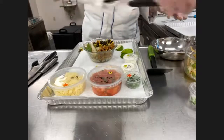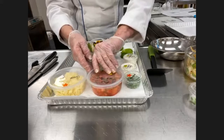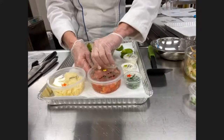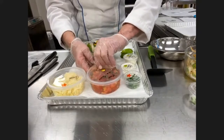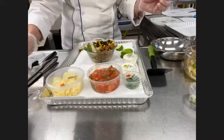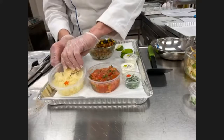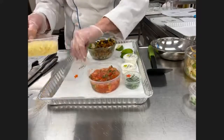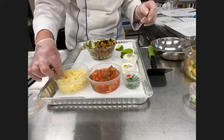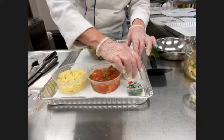Then we have some wonderful homemade Pico De Gallo, which is really nice. You all know what Pico De Gallo is, a really nice salsa-like, tomato-y condiment. And this is locally sourced. We made it here in the kitchen just the other day. We've got a wonderful cheese, again, a locally sourced Wildcat mountain cheese, right? And then we also have cilantro and sour cream.